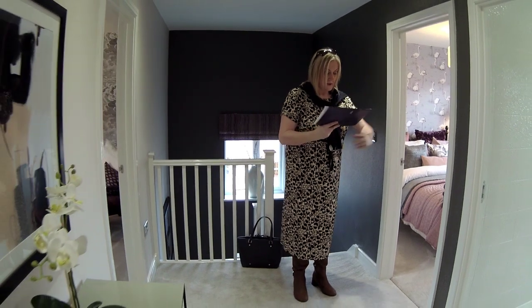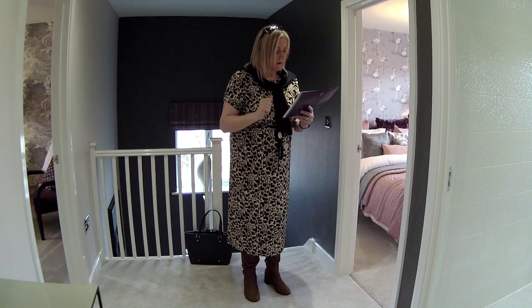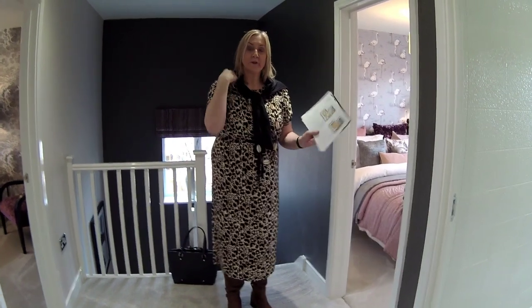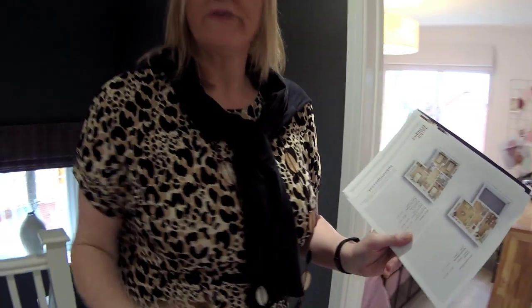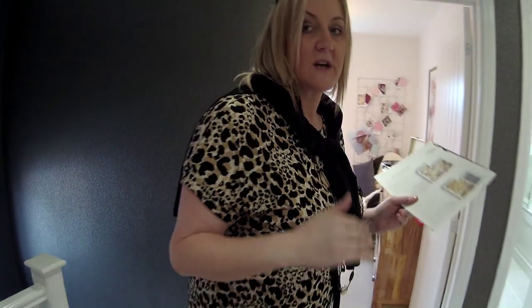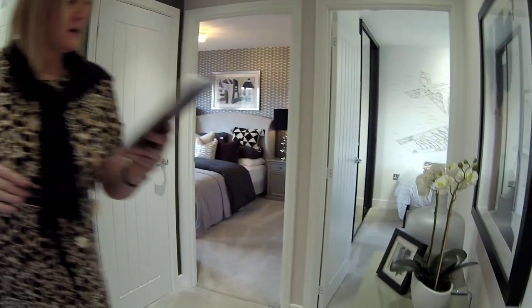Right. Nice landing. So, of course, in true Taylor Wimpey style, they don't put a rectangle landing. They do their plans like this, but I don't like those plans. They don't put the numbers on, so you can't tell which room is which. But I would say we've probably been in enough of them to have a really good idea. So, we'll just start with that bedroom at the back.